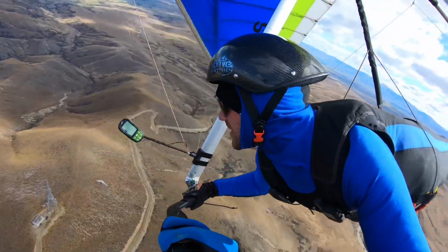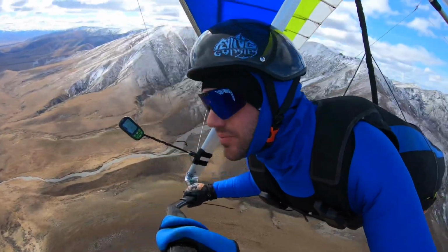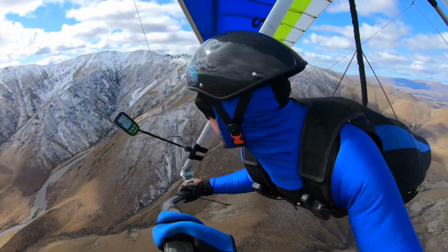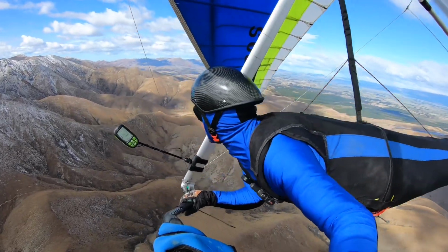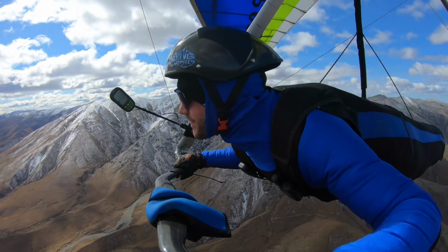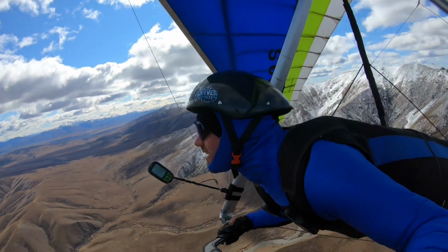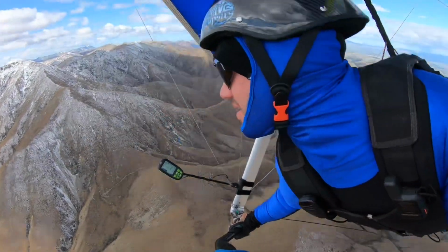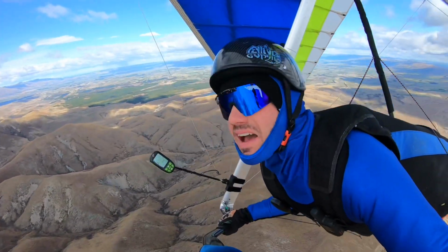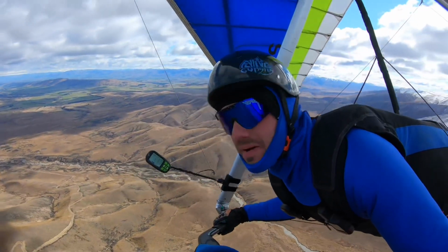Strong climb again, but with this wind it's drifted us over the back. See if it carries on. What I don't want to do is get stuck pushing back into wind to get back on the front of the hill. Bit of wind up here. We're just up to 5,500, and it's climbed just a little bit in front of the peak where we launched from now. Hopefully that's going to take me high enough to go over the back without being too worried about pushing forwards again.